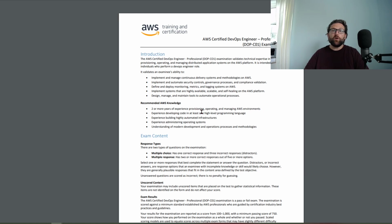Experience developing code in at least one high-level programming language. Now here, if you're coming from the SysOps track, this will be a limiting factor. If you're coming from developing, of course, you already had to have that as a prerequisite. So if you're a SysOps engineer going into DevOps, make sure to get a basic understanding of a programming language, right? Choose a programming language that's not that difficult to learn, that's easy to adopt.